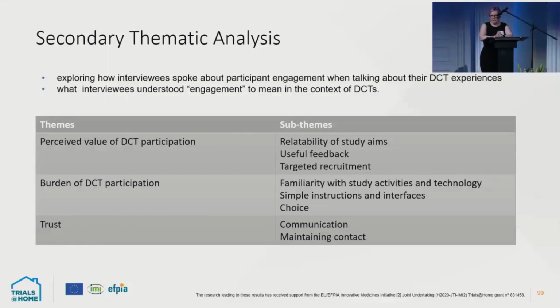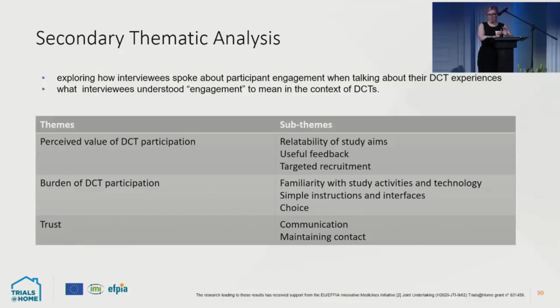Because there is such an emphasis on the use of technologies within decentralized clinical trials, it can be very tempting to want to throw several types of technology at our participants. We might want to give them, for example, a study device and a wearable device, and also tell them that they should use their phones, for example, for collecting outcomes. Participants themselves, if they view this to be too challenging, will disengage. They valued simple instructions and simple interfaces.